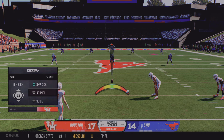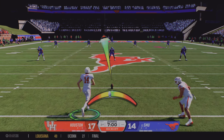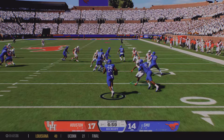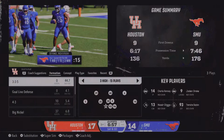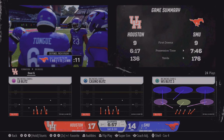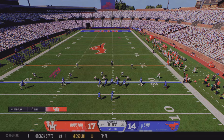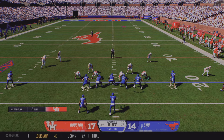Here's the kickoff team now, set to boot this one away. Looks like he'll try to make a play with the return. And he's stopped at the 20, tried to make something happen, but that's good coverage there. Here comes the Mustangs offense back on the field. The running game's really been held in check so far. Let's see if they can get it going or if they choose to pass and try to cut into this lead.